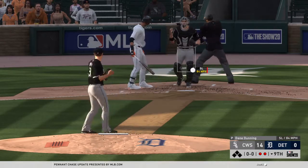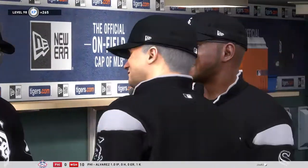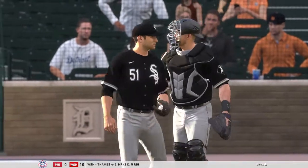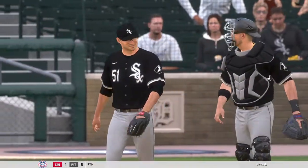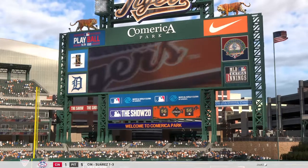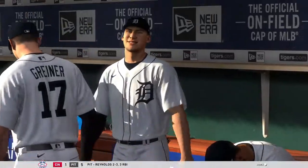A punch out to end it as the White Sox go on the road and sweep their division rivals in this 3-game series. Hey, not many pitchers can brag about throwing a 1-hit complete game, so hats off for him. But as a pitcher, I know he's going to wonder, like, what might have been. So close to a no-hitter, but it wasn't meant to be. That's baseball for you. 14-0 is the final in this one.